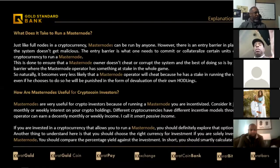So naturally, it becomes very unlikely that a Masternode operator will cheat because he has a stake in running the whole system, and even if he chooses to do so, he will be punished in the form of devaluing of their own holdings. That is amazing.